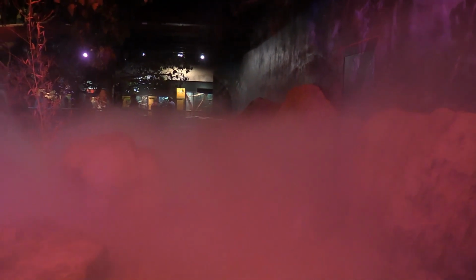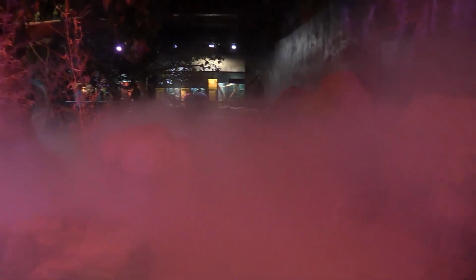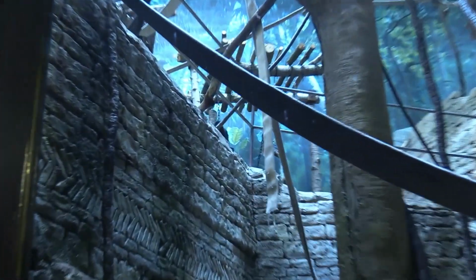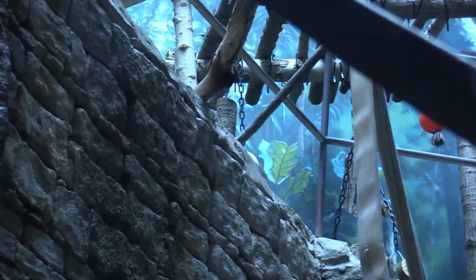And so over here is another side view of the Cape porcupine. I was hoping to get a closer view of them, but there's all this mist in the way, and it's kind of hard to see them. Very natural looking, kind of makes it look like the rainforest. You can kind of see the porcupines somewhere in this mist, but it's very hard to see. And over here is the lower view of the Francois' langur, and you can see there's one right there, and it just walked away.